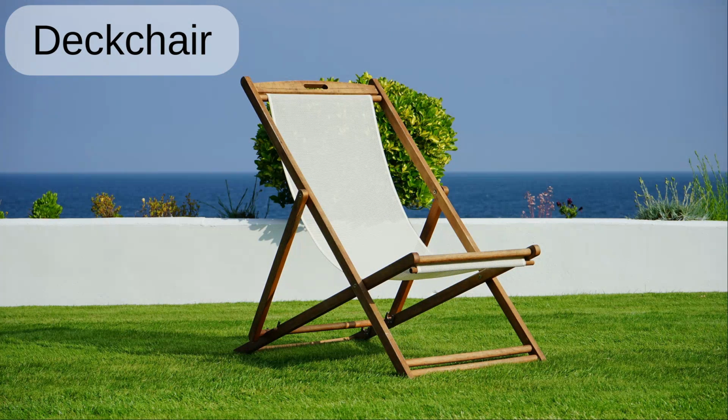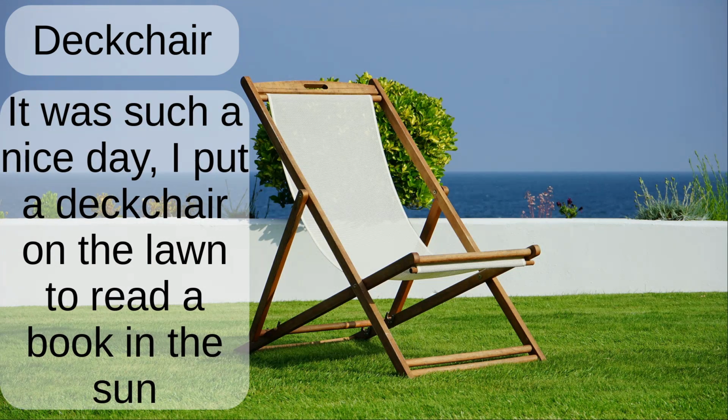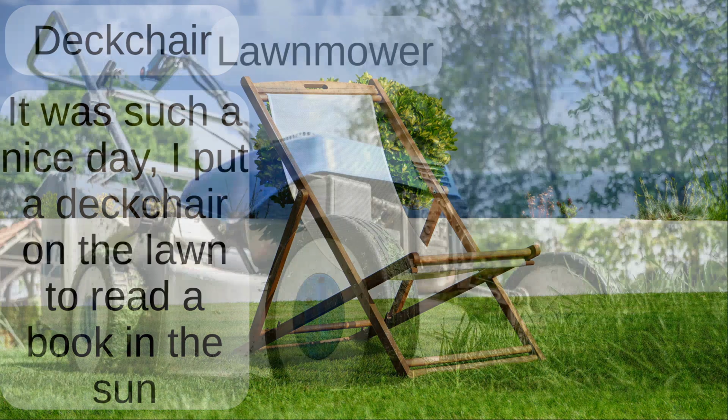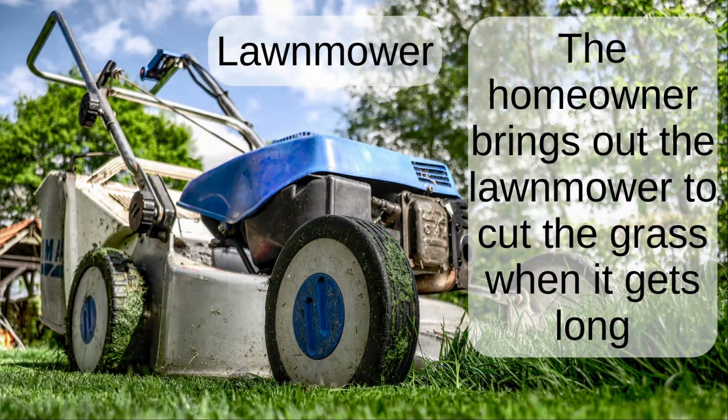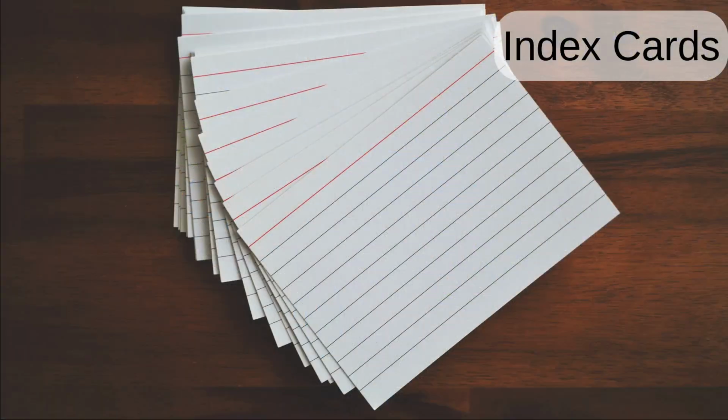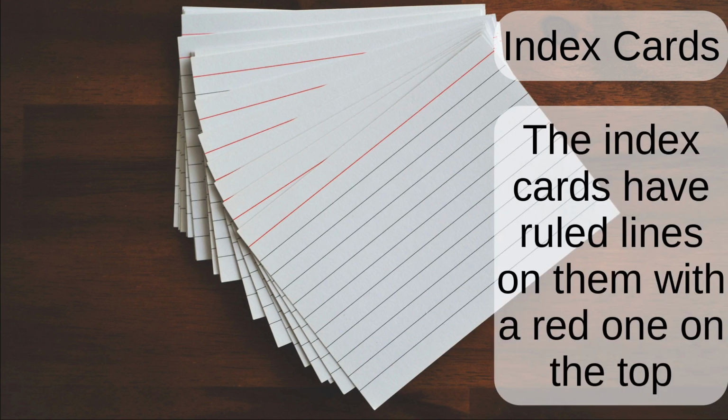Deck chair. It was such a nice day, I put a deck chair on the lawn to read a book in the sun. Lawnmower. The homeowner brings out the lawnmower to cut the grass when it gets long. Index cards. The index cards have ruled lines on them with a red one on the top.